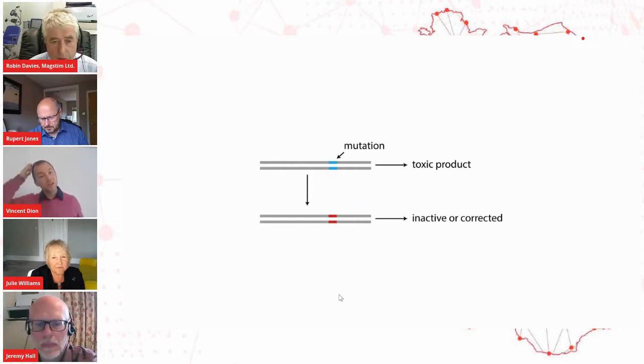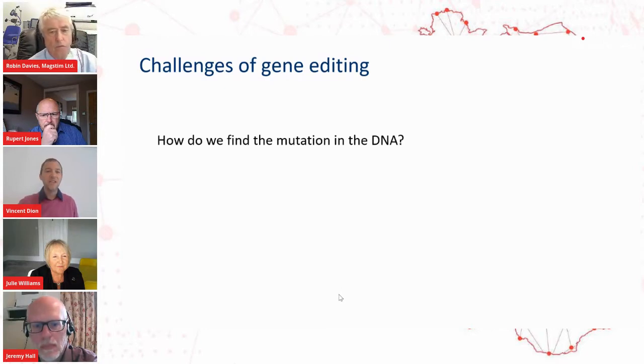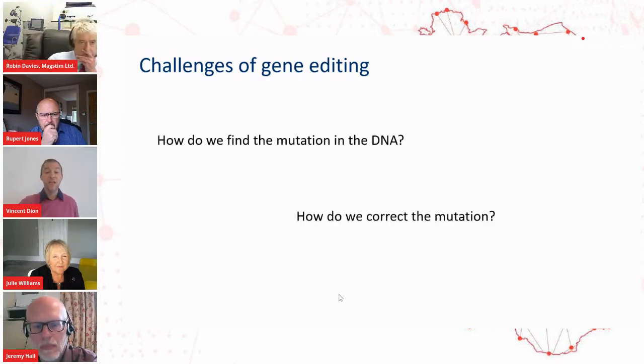So typically, a genetic disease, you'll have a mutation that will either cause a toxic product or a toxic protein, or will be the absence of a functional protein, at least. And so the idea with gene editing is that we would correct that, inactivate that mutation, or correct that mutation such that we remove the underlying cause of the disease. Gene editing sounds really promising, but there are some challenges, specifically how we find the mutation in the DNA, how do we correct that mutation, and in the end, how do we deliver the treatment?